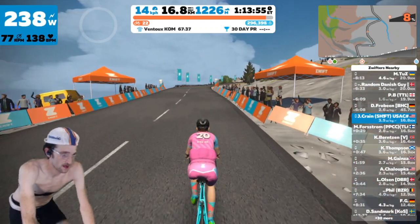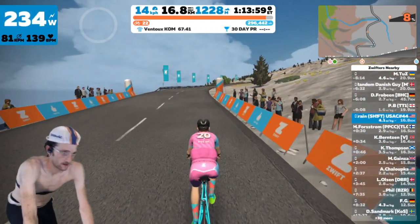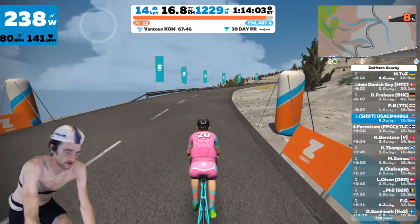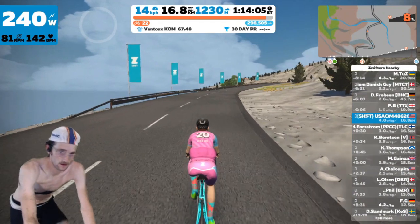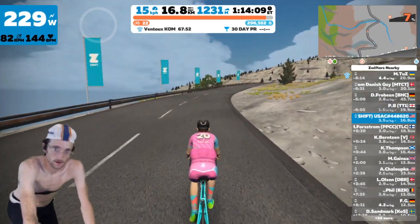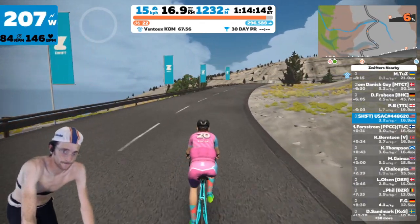But in real life, on real Ventoux, this would be very windy because you're losing all of that tree cover and it's just totally exposed. This is why they call it the Bald Mountain among all the other names for it. The Giant of Provence, the Beast of Provence, but this is the bald part of the Bald Mountain.